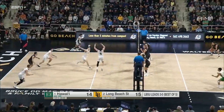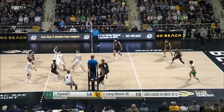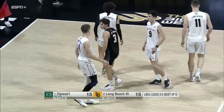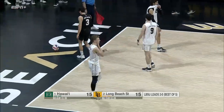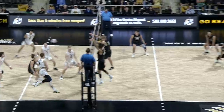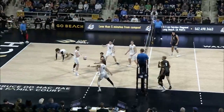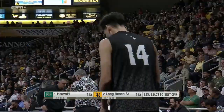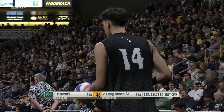Now for Long Beach State, trying to make it business as usual, but Chaz Galloway is making it hard on him. Big block there from Galloway. Varga unloading that time. Here's the replay. Oh, good press. You see his hands going back into area 6, bringing that ball back into the court. All tied up, 15 apiece.